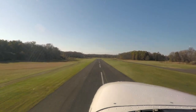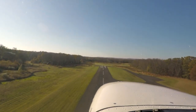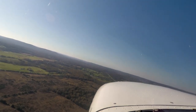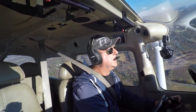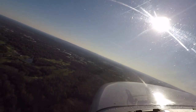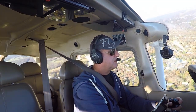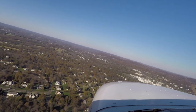And Somerset traffic, Skyhawk is going around. Somerset traffic, Skyhawk is turning crosswind. Somerset traffic, Skyhawk is turning left downwind for runway 30. Somerset traffic is turning left base runway 30. Somerset traffic is turning final 30.